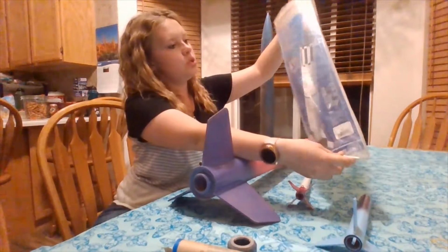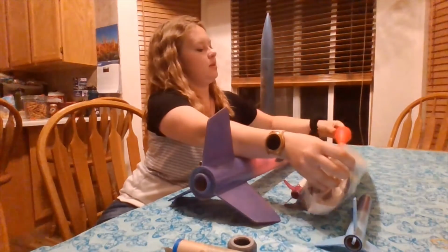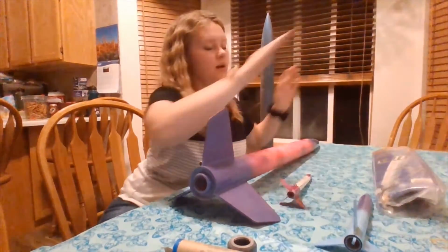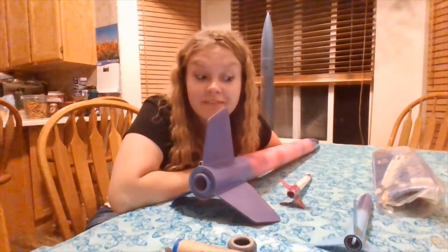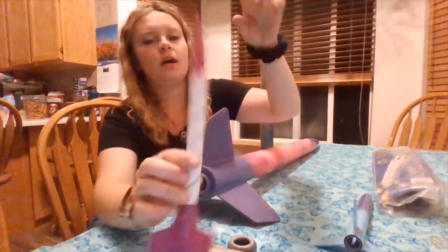Comes with the body tube and the nose. And it's a lot of work to put it together so it can fly straight. So this is our little rocket.